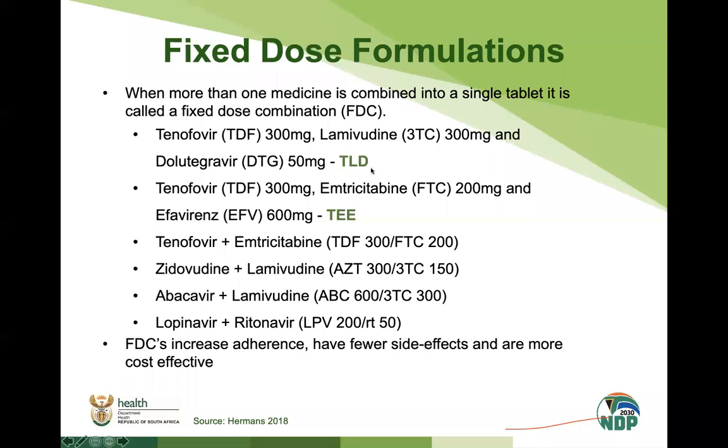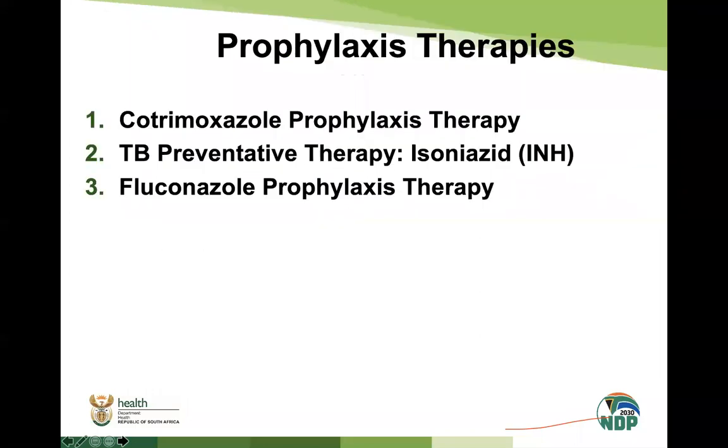Where you've got challenges with DTG, maybe your patient is taking other drugs that might interact with dolutegravir, efavirenz becomes an option. Therefore, you can still give a fixed dose combination that has TEE. But then we take it from there. Just note the other fixed dose combinations so that when your patient is not taking a standard fixed dose combination like TLD, you still use these other fixed dose combinations to minimize the number of tablets that you are prescribing to your patient. So that is very important, right? I'm hoping you are with me.